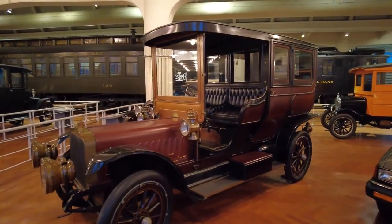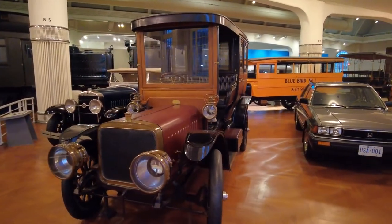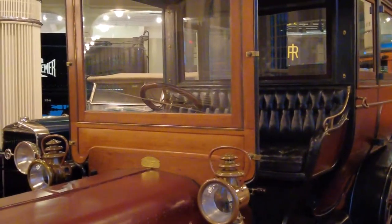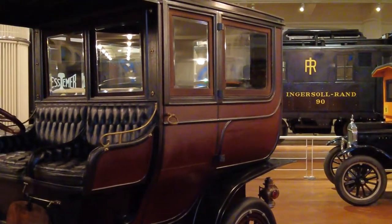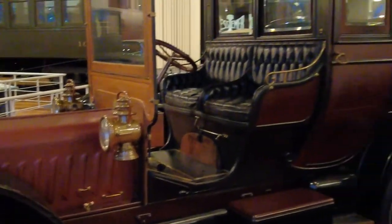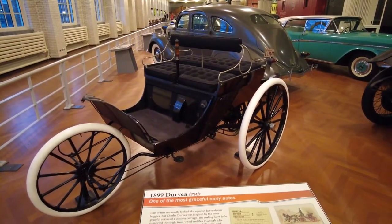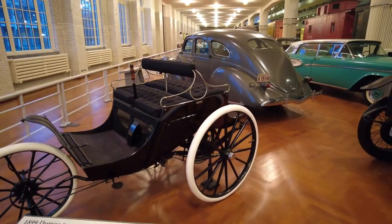And then next to it, we have a 1908 Stevens-Duryea Model U limousine. And look at this vehicle. You'll notice on this vehicle that the area around the front windshield is actually wood, and the back kind of looks like one of the horse-drawn carriages, except it's a motorized vehicle. It's got an engine in the front, so kind of a unique looking vehicle. And over here, an 1899 Duryea Trap. It's an early auto.